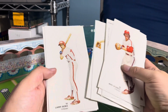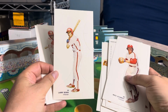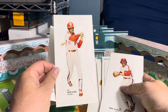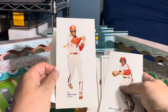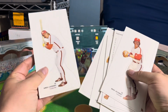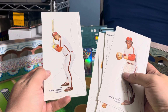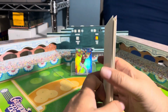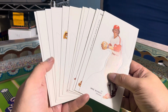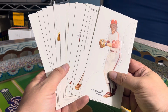Bob Boone, our catcher. Larry Bowa, looking really young. Dave Cash. Dave Cash was a well-loved middle infielder for us. And then lastly, got Greg Luzinski, the Bull, he was known as up here. So that is your 12-card Johnny Pro from 1974. It's not a set that is extremely rare, but for some reason it's hard to find.